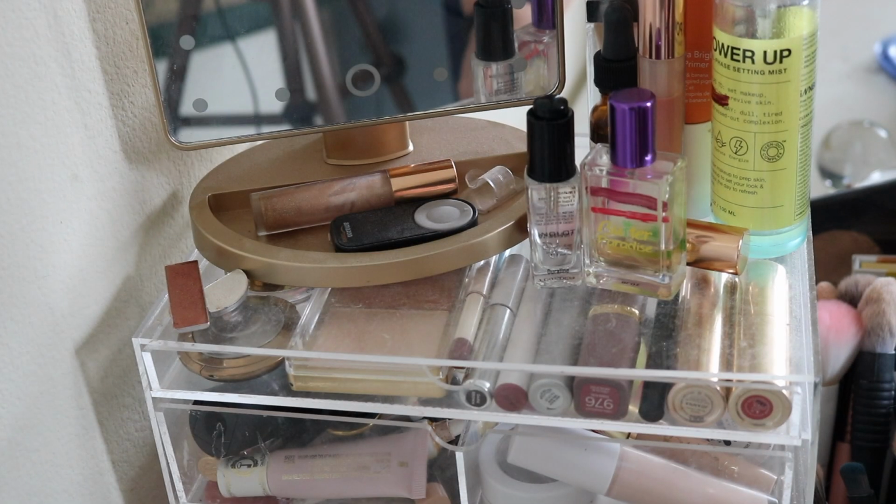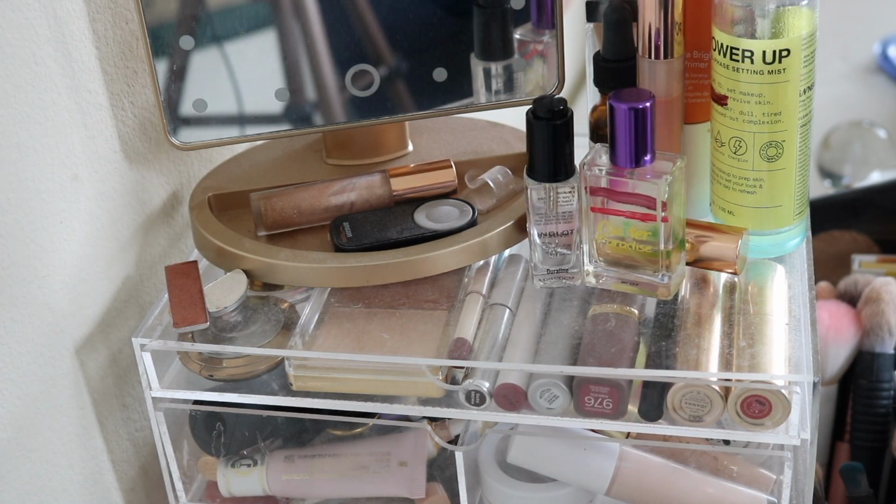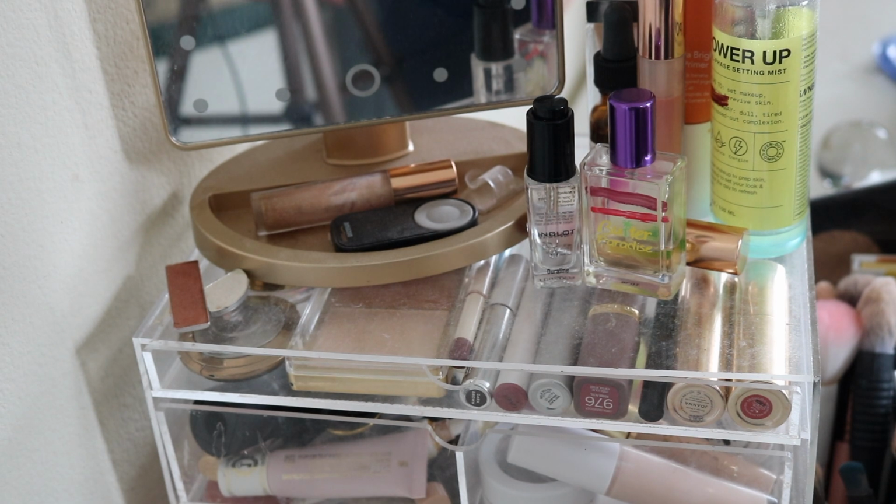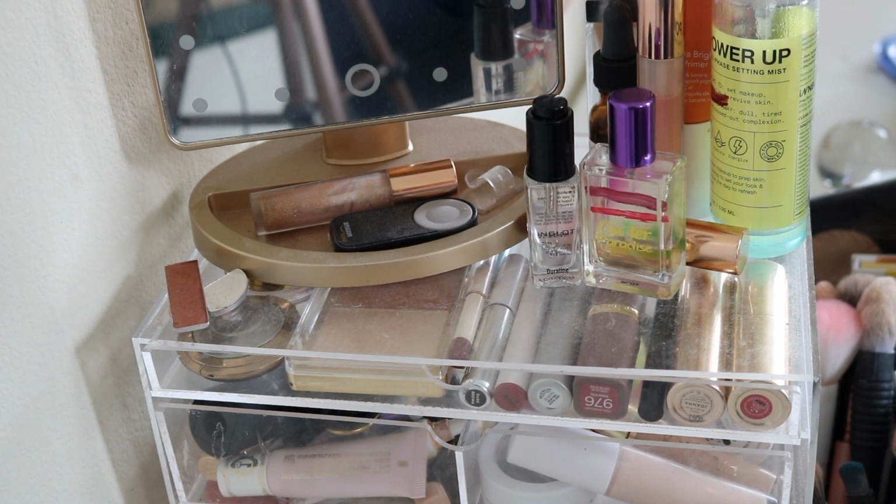So maybe I should just declutter this. Especially with our move coming up, maybe I just don't have the time or energy to spend on products that don't work for me. It's basically full. These just don't match me. I don't really buy from Too Faced anymore. I'm gonna put it in the box for now. I'm definitely gonna remove it from my everyday drawer.